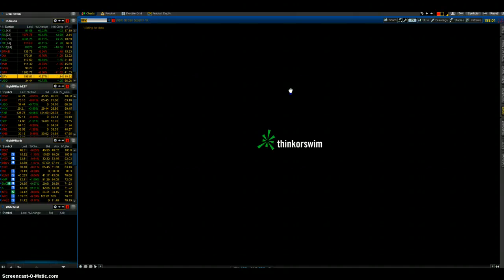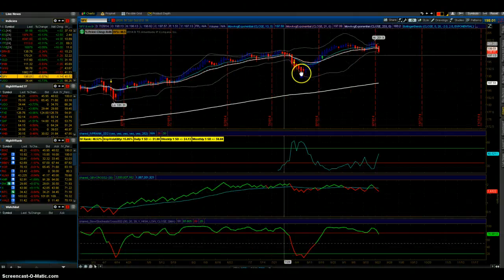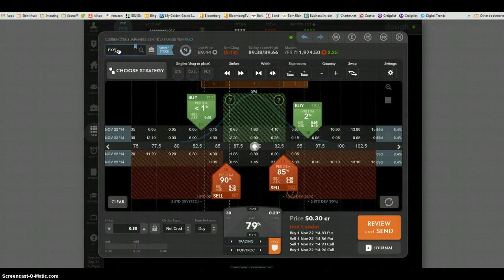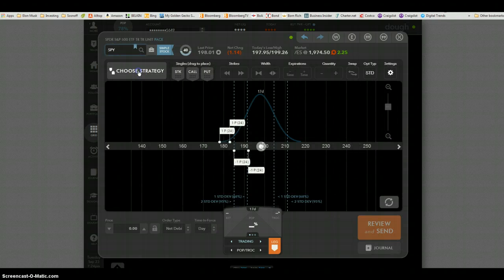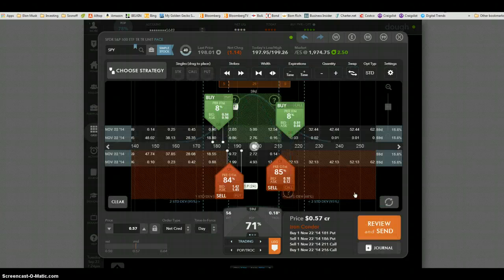You could skew it a little bit bearish because you don't know if this market is going to make a huge correction or not, and you want to pad yourself on the low side. Okay, so what you could do is you go to Dole, go to your trade page, click on SPY. You're gonna go to choose strategy, iron condor. Right here we go. 50. All this stays the same. That's the great thing about Dole. It memorizes everything for you, so it's really easy for you to put on.